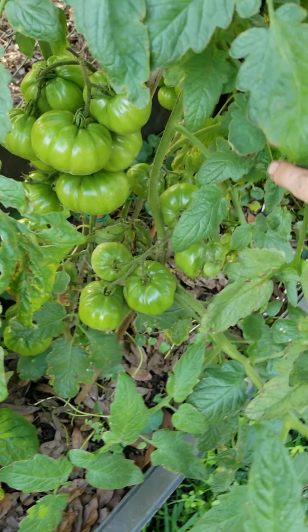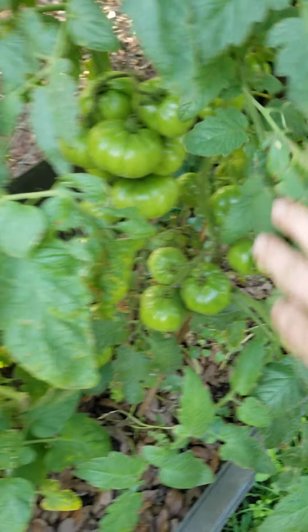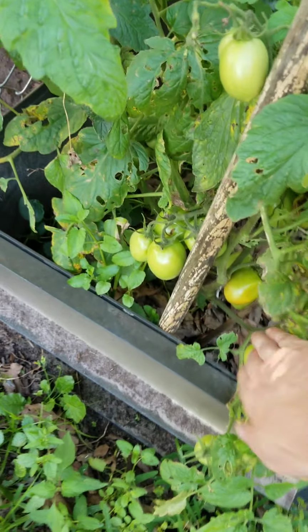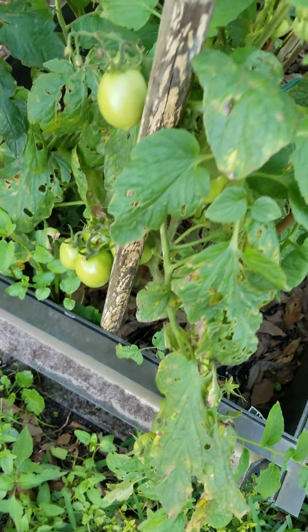What is this? This is supposed to be a Roma again, but it just has clusters and clusters and clusters, but they're not the right size. See, these look like Romas. They're finally starting to get one that's gonna blush right here. That's my first blushing one. But this is the Early Girl. It's got a bunch of little ones sporadically here and there.